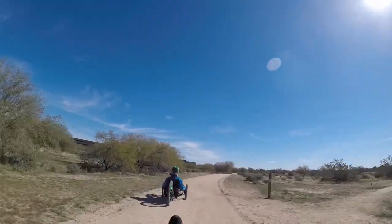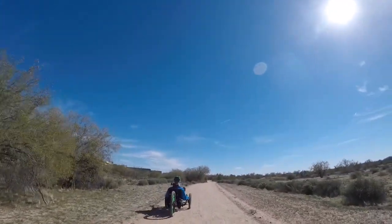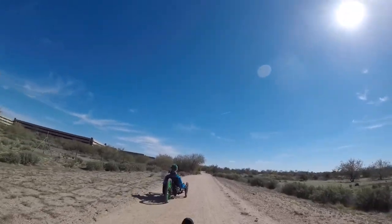You have to put your trike over a barrier though. You have to actually lift it. There's no way to get it in. It's a horse barrier. Not a big deal though.